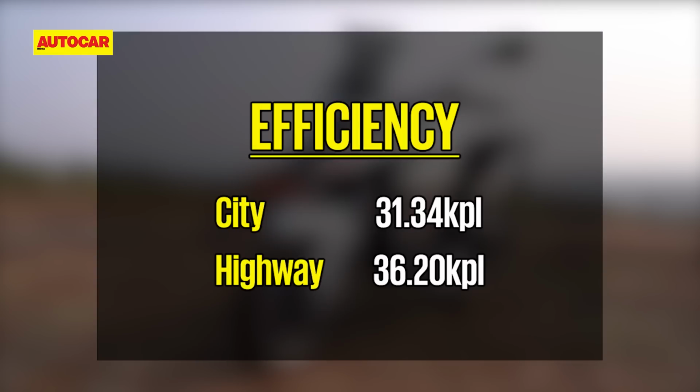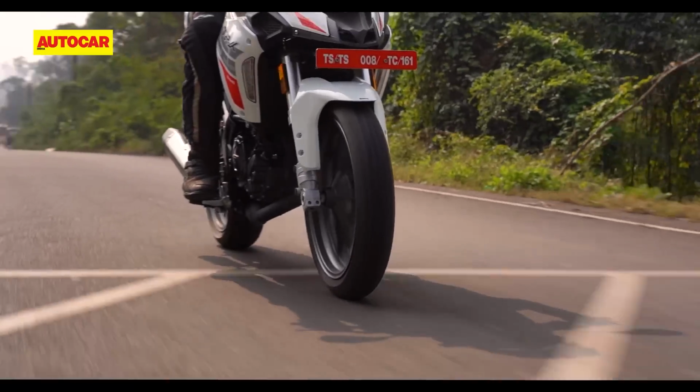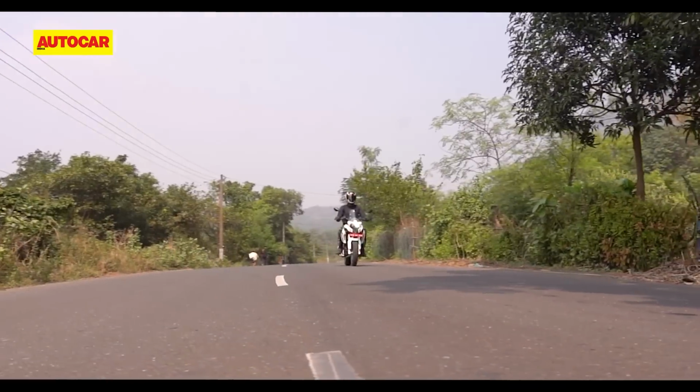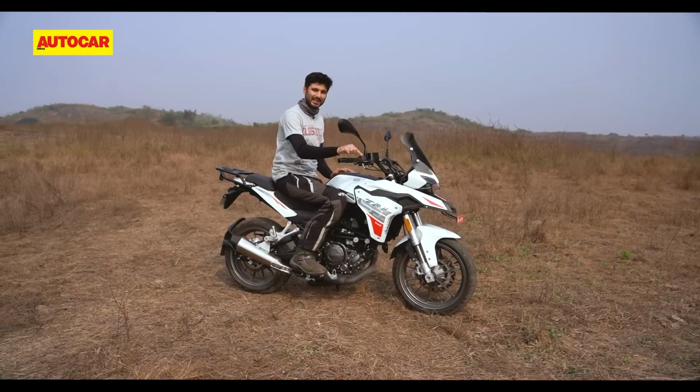As for fuel efficiency, the figures we got were not as high as the KTM 250 Adventure managed, but the Benelli has a much bigger 18-litre fuel tank, so it will probably cover longer distances on a tank full. Overall, the performance is decently brisk, but this is the sort of bike that likes to be ridden in a more gentle manner. Perhaps the most disappointing aspect of the TRK's performance is its brakes.